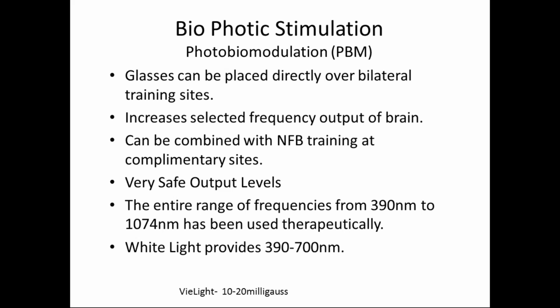Photobiomodulation, we measured the Vialite. We saw it was putting out 10 to 20 milligauss, so it's powerful. Those LEDs are really cranking out energy. So there's a strong PEMF effect of the Vialite too. I mean, that's a powerful field it's putting out. So with the Vialite, you're getting both the photobiomodulation and the PEMF, and I'm not sure how much research has been done to sort that out.